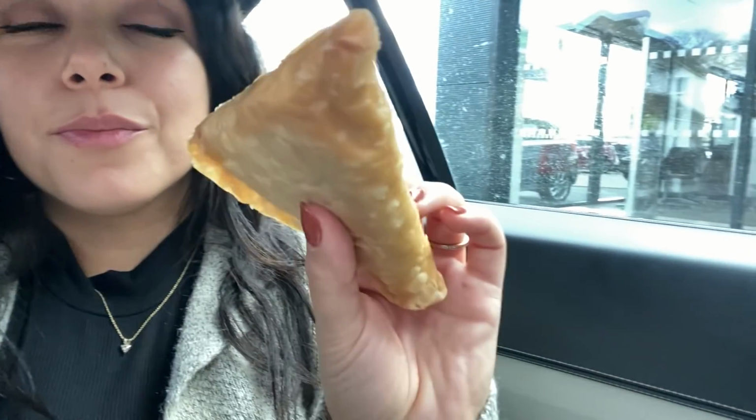I got my Southwide. Doesn't it smell like Mountain Dew to you? A little bit. Yeah, a bit. It's delicious. Here's the gas station vegetable samosa.